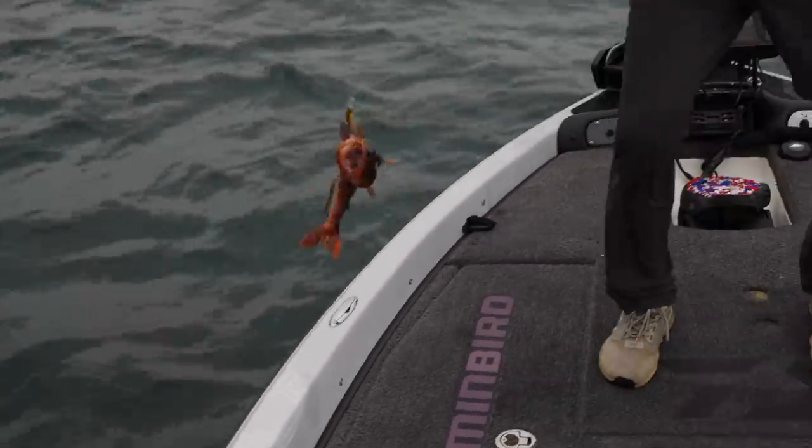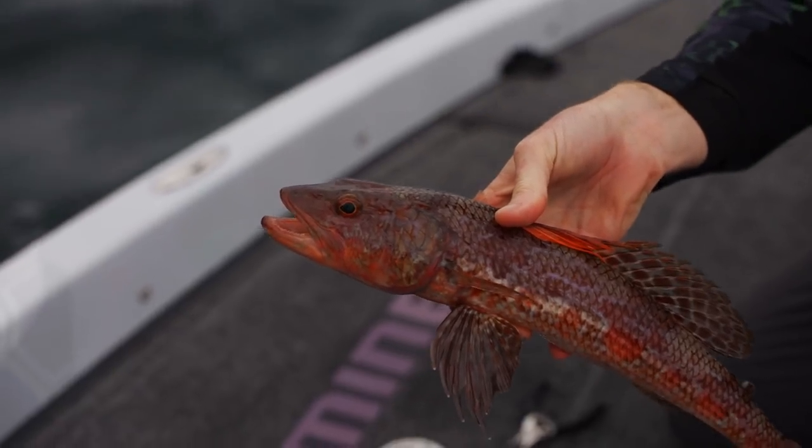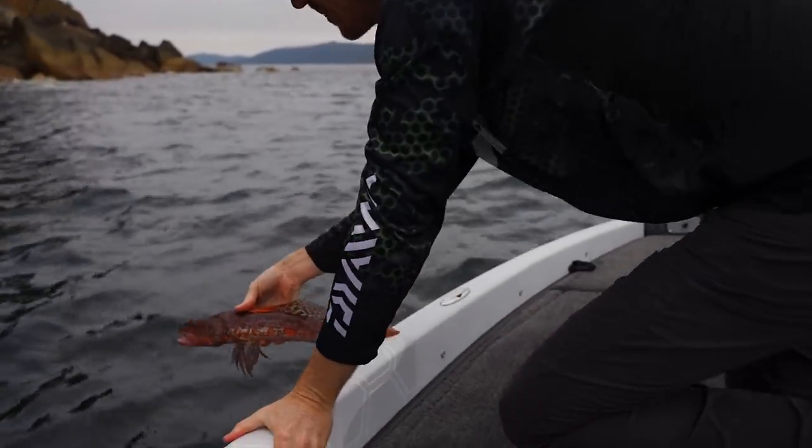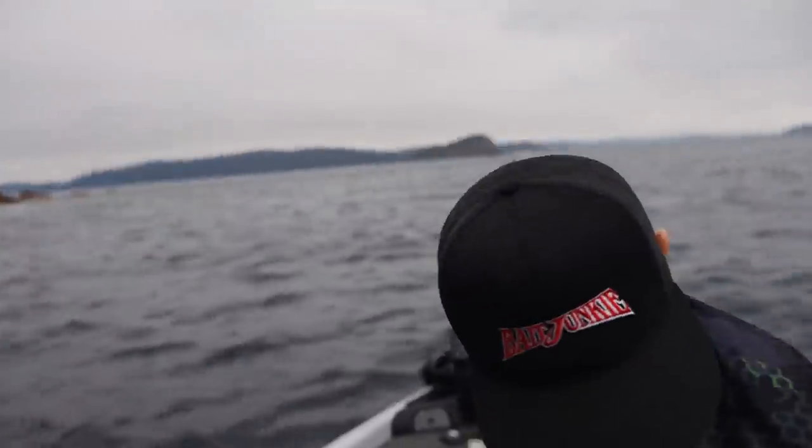Six or something? Am I part of the group then? With a different catch, crankbaiting for bream.